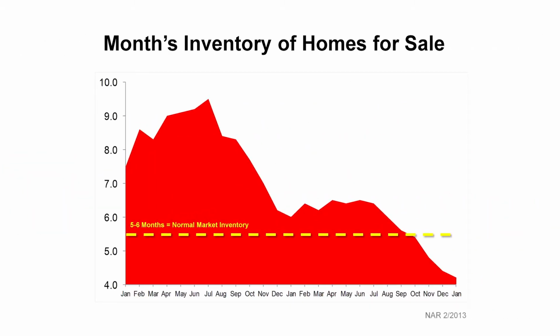The month's inventory of homes for sale, you can see nationally this has gone down drastically. A healthy market is about 5 to 6 months of inventory. You'll see that currently in Las Vegas, we only have about a 1.1 month supply of inventory. If you include the homes in contract in the available supply, we're still under a 5-month supply of inventory.